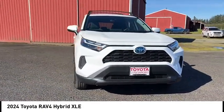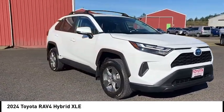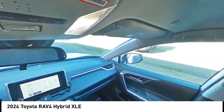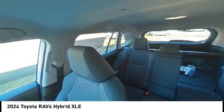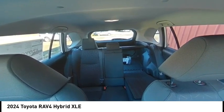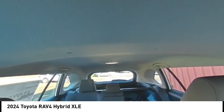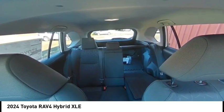This vehicle has less than 100 miles. Here are some of this vehicle's great options: tire pressure monitor, blind spot monitor, all-wheel drive, heated mirrors, aluminum wheels, rear spoiler, brake assist, stability control, daytime running lights, driver illuminated vanity mirror.